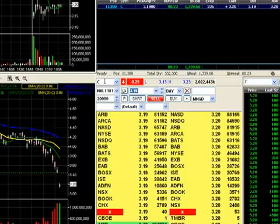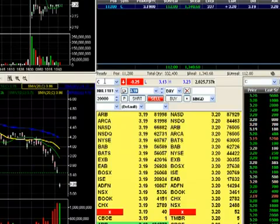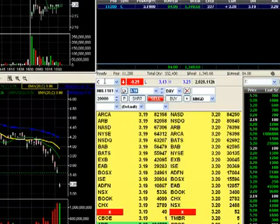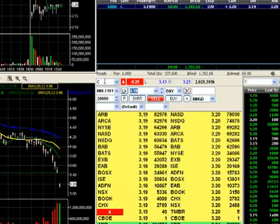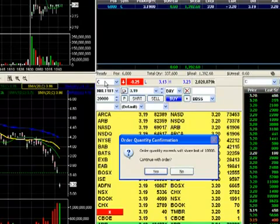At the time I was looking for a break of 320 to make some sort of effort to fill the gap on the daily. So although I was still scalping for the 1 cent move between 19 and 20, I was building a position in the direction of the fade on the daily, the gap fade. You see I just got filled there.